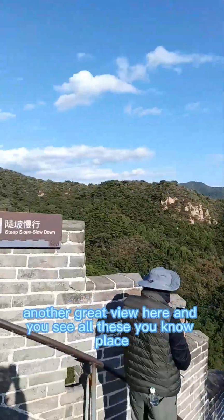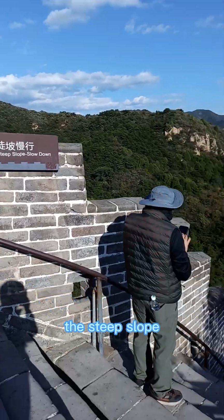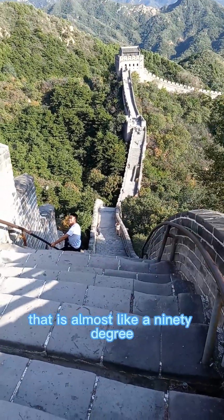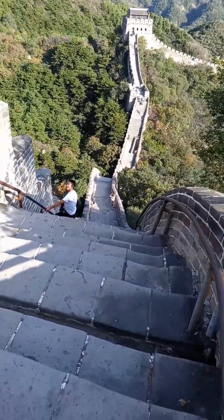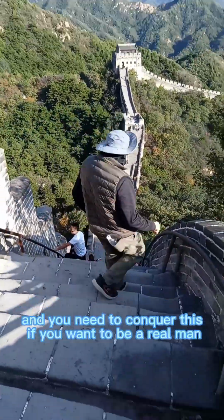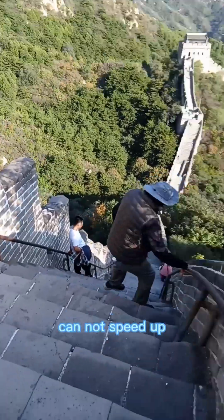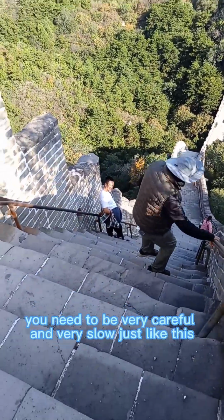Another great view here, and you see all this, the steep slope. That is almost like 90 degrees. That's the great part of the Great Wall. Now you need to conquer this if you want to be a real man, and you cannot speed up. You need to be very careful and very slow, just like this.